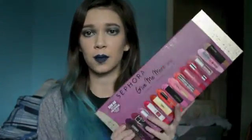Today we are doing something that I probably should have done a while ago, but I didn't do it yet, and I'm going to review some of the lip products that are in the Sephora Favorites Give Me More lip wardrobe. I already have a video on this showing all the colors, which I will link down below in case you missed it, and even though they don't sell this set anymore, you can still get all of these products individually, so if you are interested in any of them, you can still buy them.